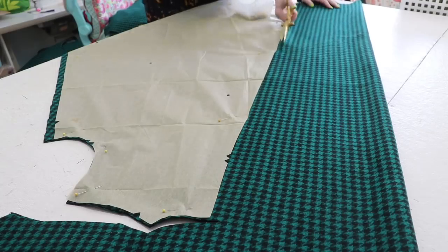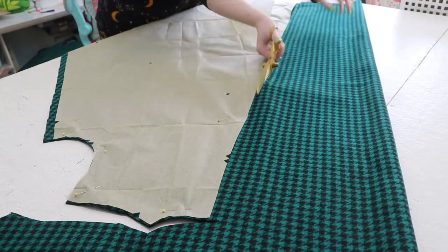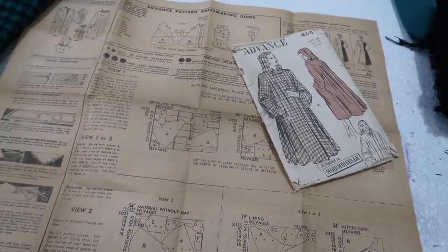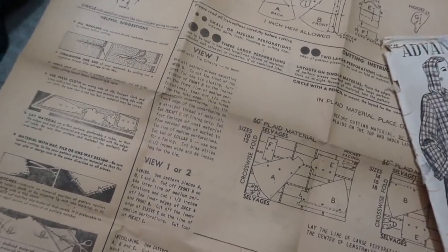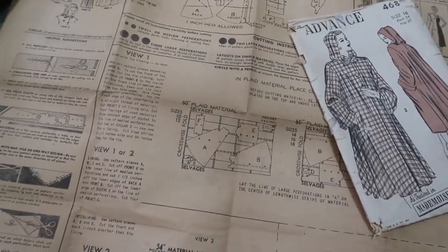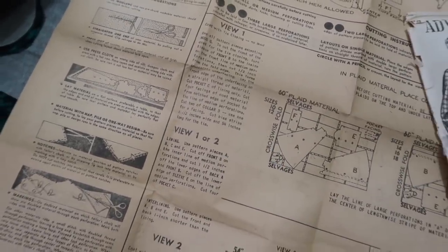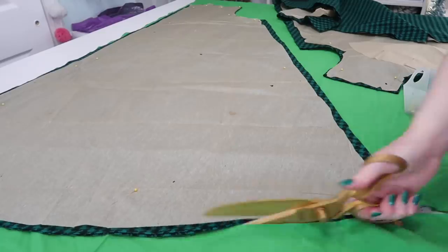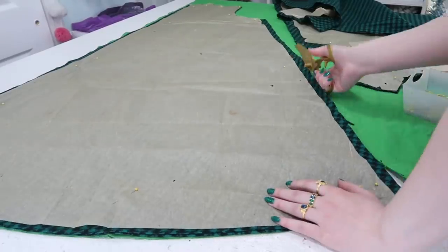I've just gone ahead and read this side of the pattern, which I don't usually pay too much attention to. So these are the cutting instructions, and then on the other side you have the assembly instructions. And cutting is usually pretty intuitive to me, and I tend to do it based off of the width of my fabric rather than the instructions themselves. But in this case, there are specific instructions for cutting the facings and the lining, so I want to read those. So it says, for lining, use pieces A, B, C, and E.